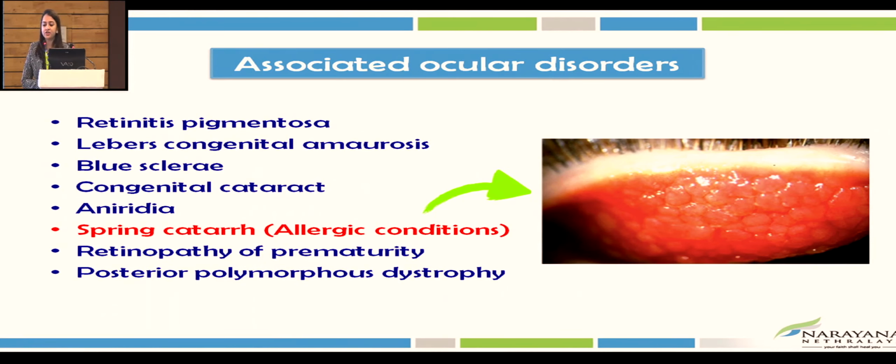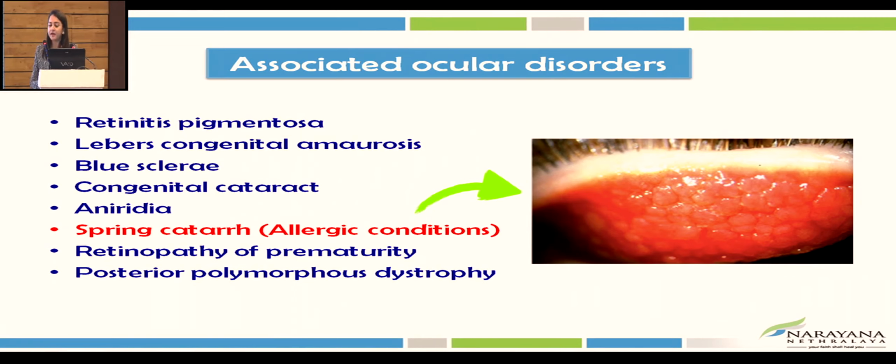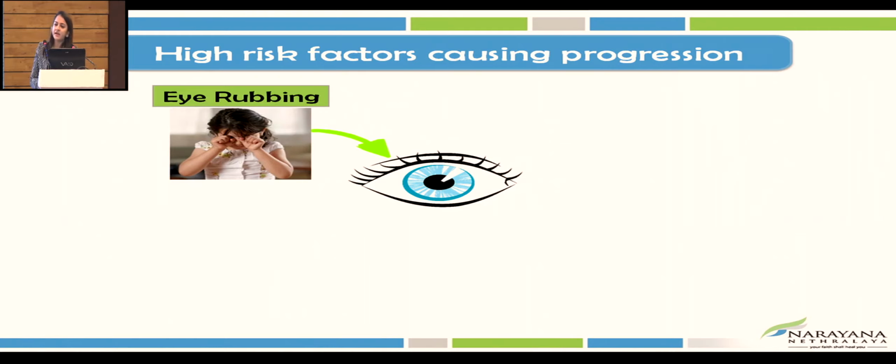Many ocular conditions are associated with this disease, and the most important ones are mentioned here. But I feel vernal keratoconjunctivitis is very, very important, and also any disease which triggers eye rubbing can lead to keratoconus. Some high-risk factors causing progression of the disease include age.